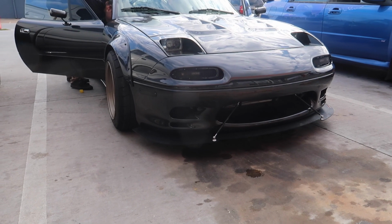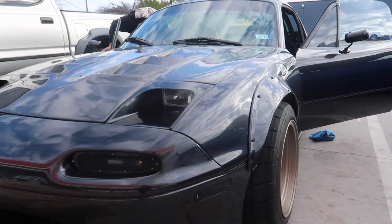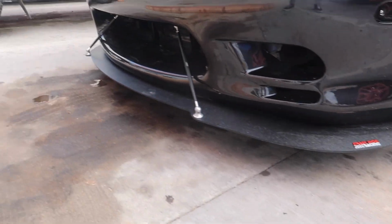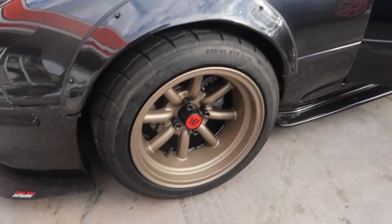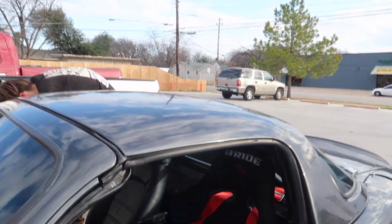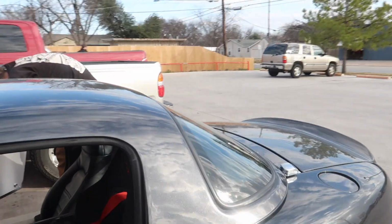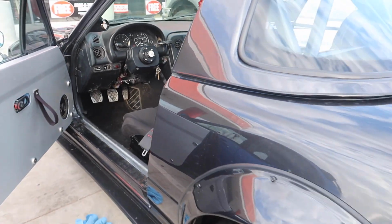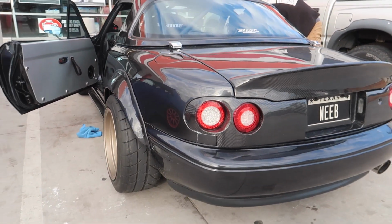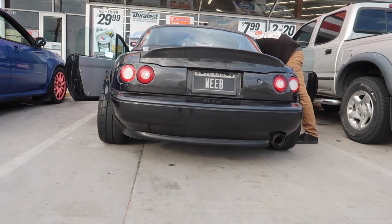Okay, so this is my buddy Thad's car. It's a little Miata, and it's so dope. Look at the front lip. Carbon fiber hood, actually really dig it. Fender flares, really good set of wheels. One of my favorite seats ever. Eventually I'll get one of those. Nice hard top, quick release. And then look at the back too, all carbon bits, so nice. By far the cleanest Miata in this town. God, I love it.